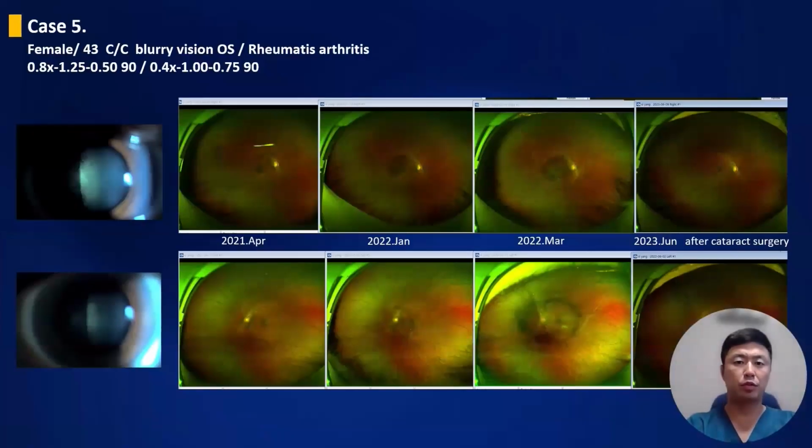This is a 43-year-old woman with a history of long-term medication for rheumatic disease. She presented with a complaint of blurry vision in her left eye. The patient was diagnosed with toxic cataract, accompanied by posterior subcapsular opacity. Due to concerns about losing accommodation at a young age, cataract surgery was delayed while monitoring the progression. 2 years later, cataract surgery was performed in both eyes. In this case, Optos imaging helped objectively explain the media opacity related to the cataract to the patient.